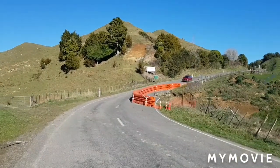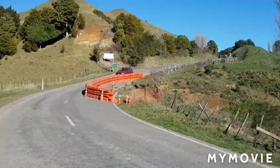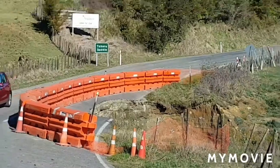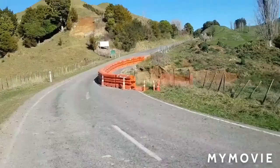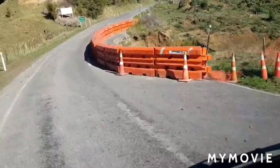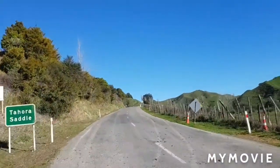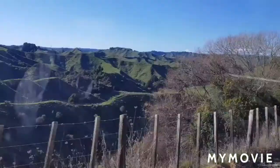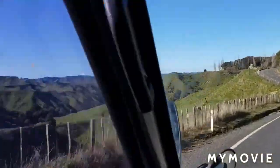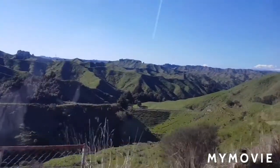I often wonder who's the guy in the morning, merrily heading off to work or shopping or wherever they're heading off to, and they come across half the road missing. It's a bit of a worry, but this is an extremely common occurrence around here. Maybe not so much the big ones, although that's the second one I've seen on this road, but there's certainly a lot of little ones about. This is farmland in New Zealand. Check it out. It's pretty harsh to farm in.